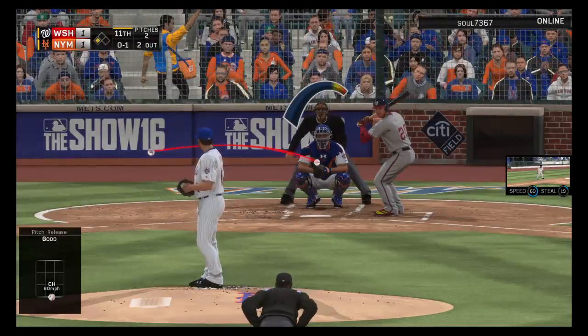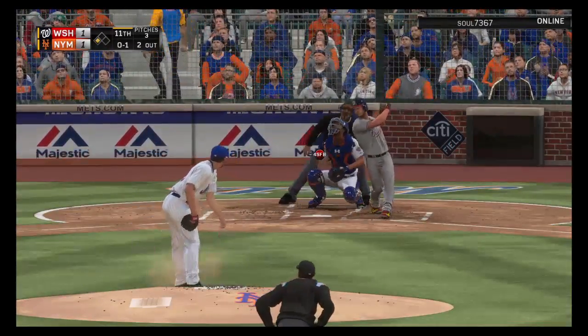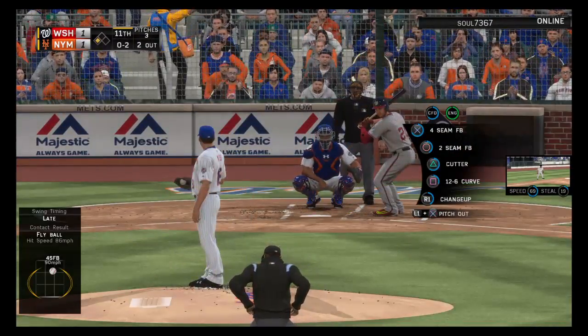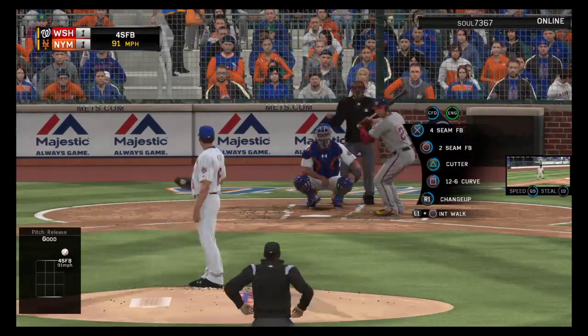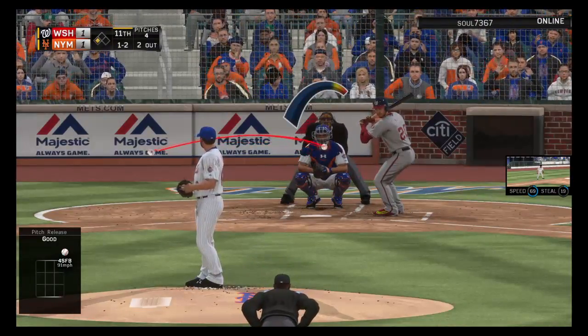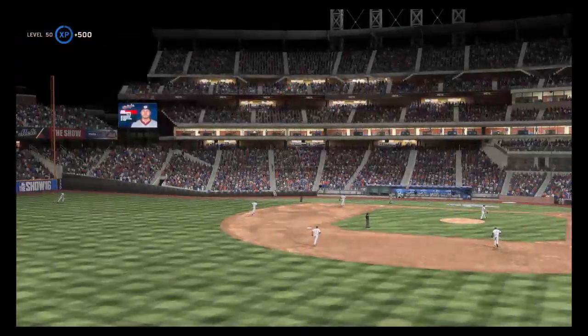0-1. And he falls behind 0-2. And he missed with it. It's 1-2. Go-ahead runs in scoring position here with two down. Swing and a miss, and that ends the inning.